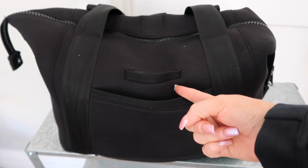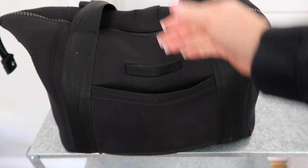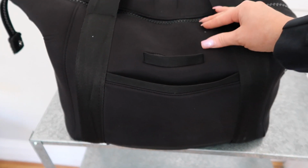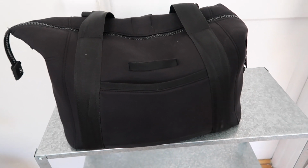I also love this pocket because when I'm going through regular security or I need to put my phone away really quick, I can slip my phone in here. This fits a large iPhone. It also fits a phone as large as a Note 9 from Android. This bag is a little bit dirty right now. I haven't washed it in a while, but it is machine washable. So you can take everything out and throw it in the wash and it comes out good as new.